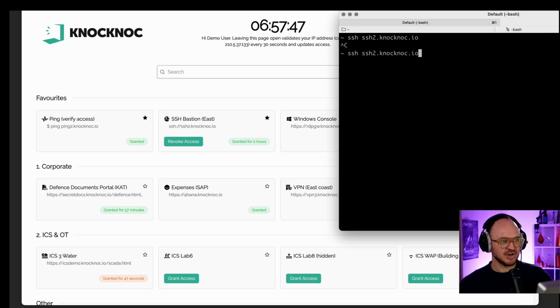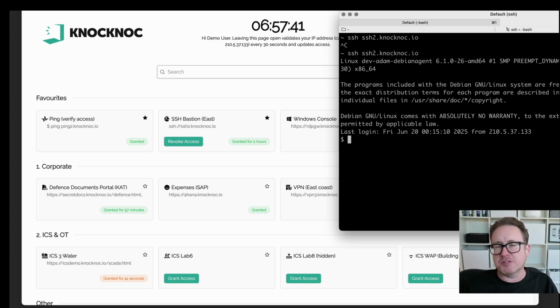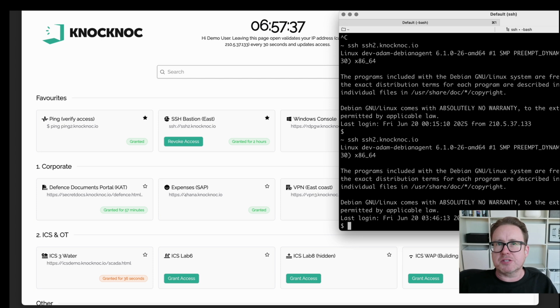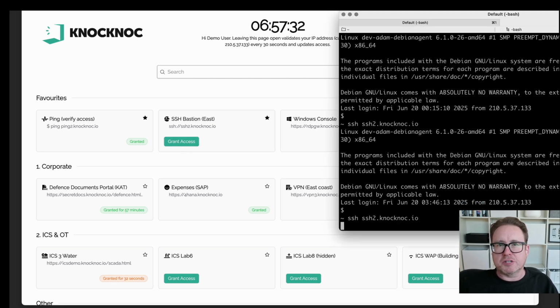And to be clear, you could do that for any resource. If you want to make it click to grant access, that's just a setting. Correct. Yeah, and obviously the period can be changed as well. So I've now got SSH access through this Bastion host. I click revoke access, and I can no longer get anywhere.